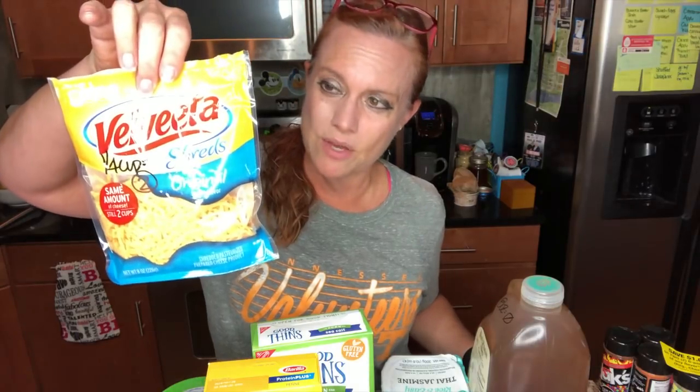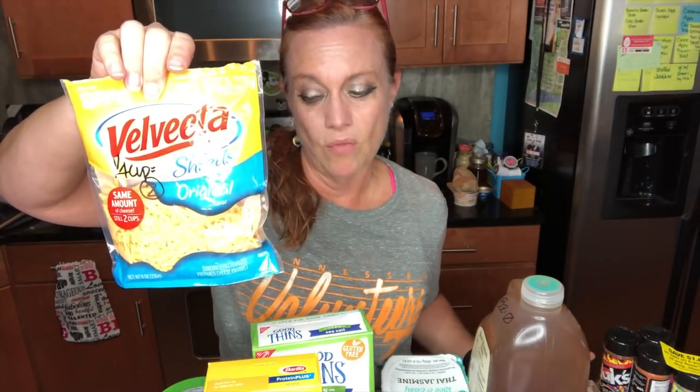Also, Velveeta shreds. John likes these better than the light shredded cheeses that I get at Trader Joe's. He does like those, but if he's going to be making his own nachos or things at home, and sometimes he does make his own snack like he did tonight for supper. So you notice this bag is already open. He's already been into this, so he prefers the Velveeta shreds. He thinks they melt well. They melt just like Velveeta in a block.